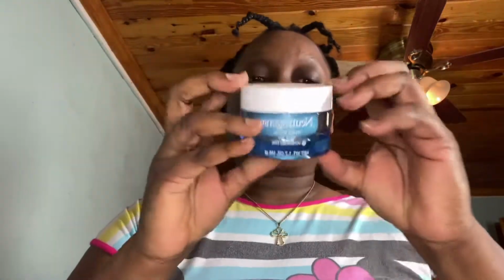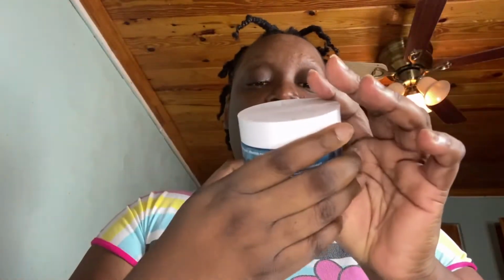Then I take my moisturizer from Neutrogena. And this is the Hydro Boost Water Gel Moisturizer. And it looks like that. And we need a dab as well. Don't need much moisturizer at night. But I don't moisturize in the morning. I don't have to moisturize every night. And I rub it in.